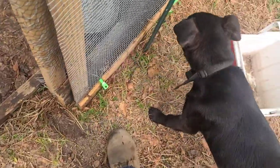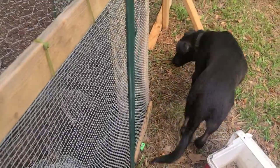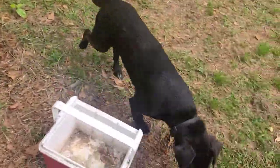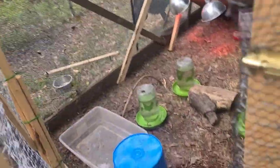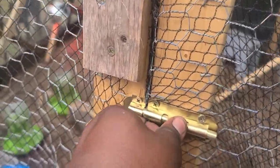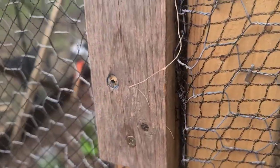Get back. You're not going in there. Yeah, he wants those birds. He only harasses the birds whenever I'm out here. If the girls come out to feed or to pick up eggs, Denver, he'll come over and he's interested in the birds. But whenever he's out here just living with the birds, he doesn't even bother.